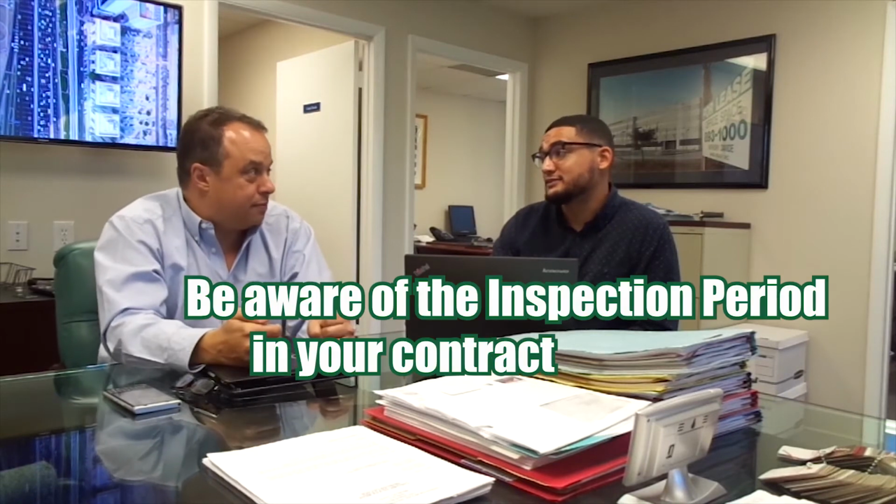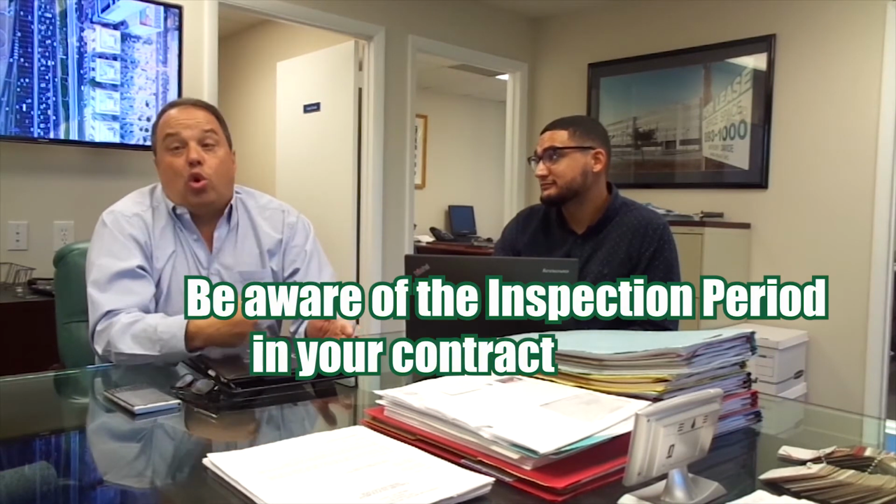Also, in most contracts, there's a certain amount of time to do the inspections. Once that inspection period passes, whether it's 5 days, 10 days, 15 days, you cannot go back and make a claim as per the inspection of the property. That's important. So you not only want to do it quickly, so you can better determine what you're up against. Okay.